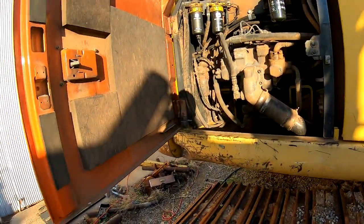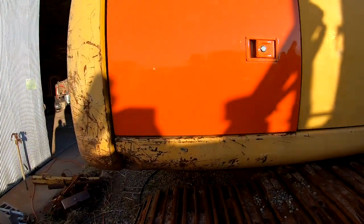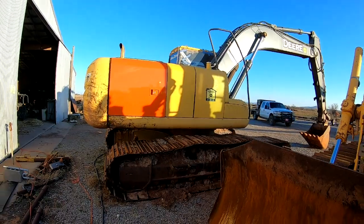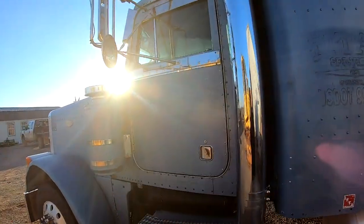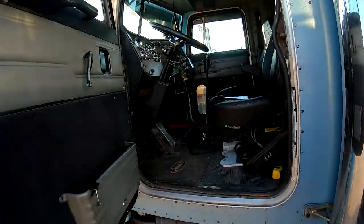Anyway, I don't like that orange shield. We've actually debated on repainting this whole thing, but we just don't know if that's what we want to do, if we want to tackle that job, or paint the shield and go on. We're gonna get the windows tinted on this Peterbilt. He's been working on it some.